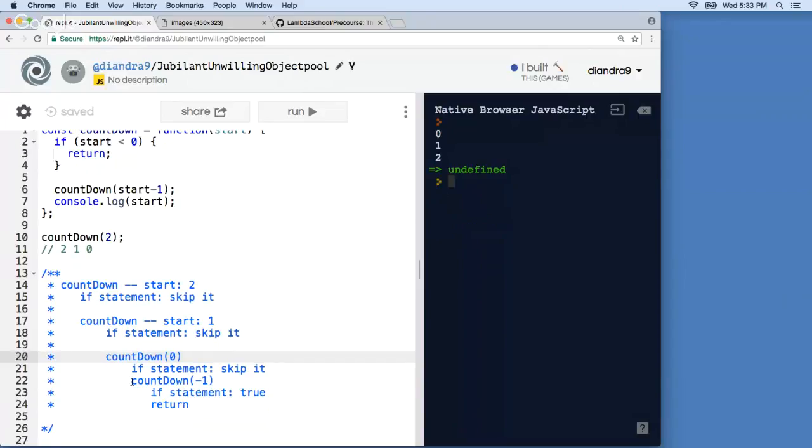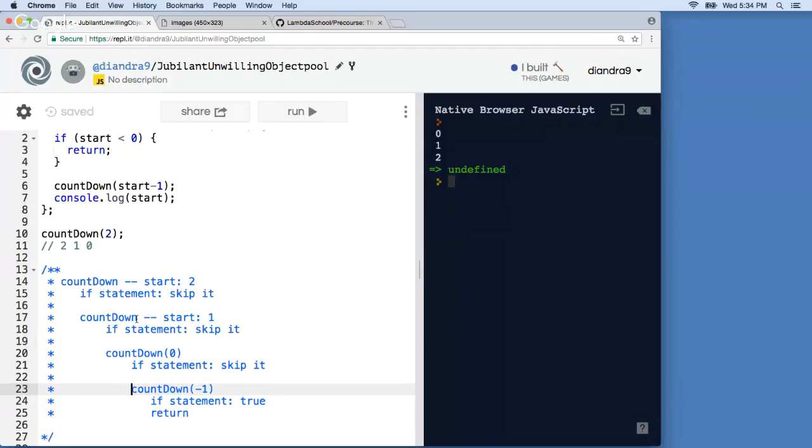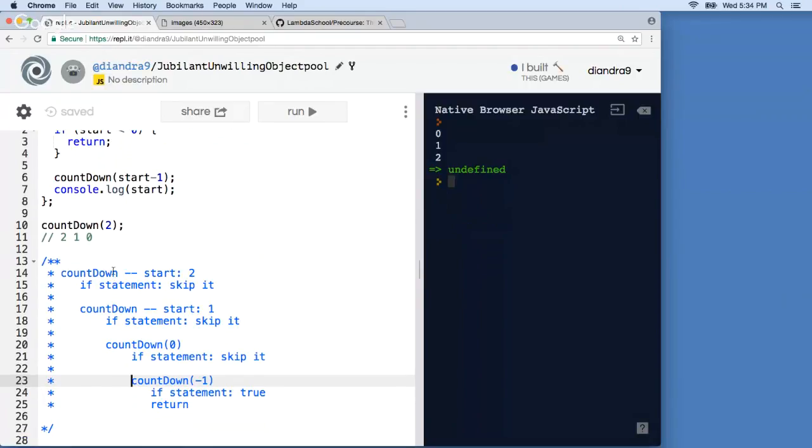All right, so let's walk through what happens here. When I've moved this console log, every time it's called, we'll check the if statement, and then we recurse. That's the very next thing. So then we check the if statement, we recurse. Check the if statement, recurse.